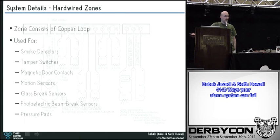They're used for smoke detectors, tamper switches, motion sensors. There's glass break sensors that are really cool because they actually are tuned for the specific frequency and shape of the waveform that glass makes when it breaks. So normal bumps aren't supposed to set it off, but if the glass actually cracks, it can discern and discriminate between that. And it says, hey, someone's broken some glass, I should set off an alarm. There's also, as I mentioned, photoelectric beam break sensors, which is just a fancy way of saying freaking laser beams. And also pressure pads. So you can actually buy these little pressure pads that you can hide underneath your carpet. So if someone walks over a threshold that weighs more than 20 pounds, then it'll set off an alarm as well. So these are all things that connect via hardwired zones.